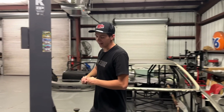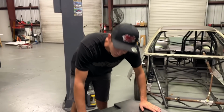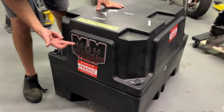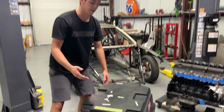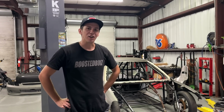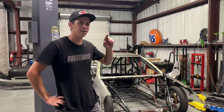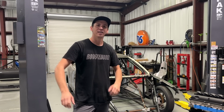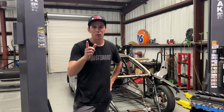And we're going to show you guys the transmission that just showed up today. If you look on the side of the box right here, we got M&M Transmission. These guys are really well known, and they build one mean TH400, and that's what we got in this box right here. The tube chassis Civic is going to be an automatic. It does have 3 gears, so I still got to shift it into that 3rd gear, except we might have it on air shifters.